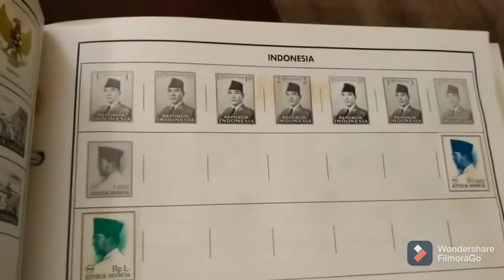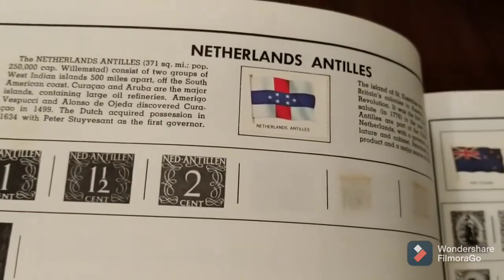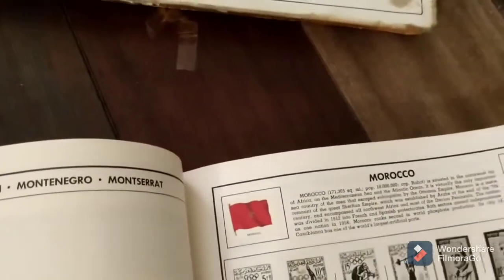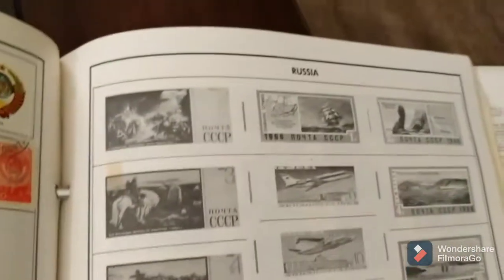And it looks like, yeah, there are stamps all over the place here. Okay, we got Indonesia, and there's the flag for Indonesia. Now we're up to New Zealand. The Netherlands. Netherlands Antilles, which is different from Holland Netherlands, I do believe. If I'm mistaken on that, please correct me. Let's take a look. Morocco. Then we're going on to Russia.